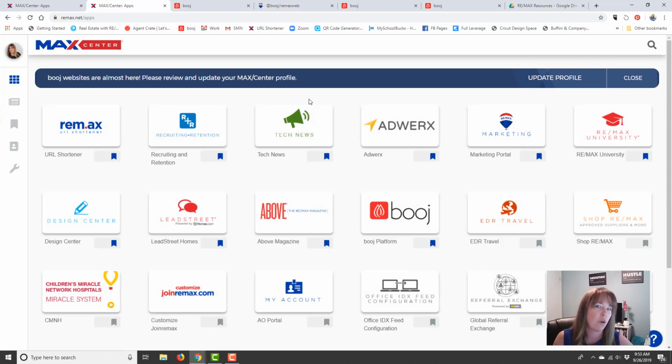So the most important thing right now is organizing your database. So it's super easy to import your contacts and leads into the booj system, which is going to be crucial. So I know that one of our classes was all about how to export from different platforms and how to import. When you go to set up your booj and get into the contacts, it's going to ask you if you want to integrate with LeadStreet, like go ahead and import all of your contacts from LeadStreet into the booj platform. You can certainly do that. It's probably the easiest way to do it.